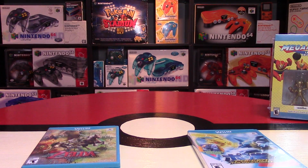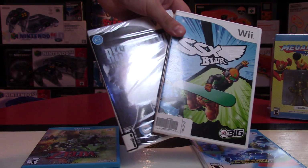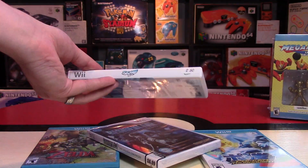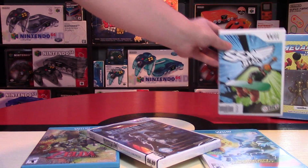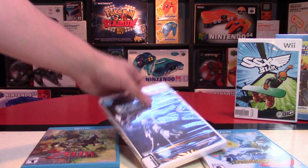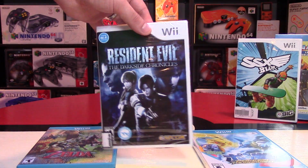Next up, let's stick with the games for a little bit. Let's go back in time, I guess, as we go through. So two Wii games that I picked up are SSX Blur, and then I also got Resident Evil The Dark Side Chronicles factory sealed. Blur I paid $2.50, so that was a really good deal. I'm not sure if the game's that exceptional, but I definitely thought it's time that I pick it up at that price point. And the Dark Side Chronicles I got for $17, but it is factory sealed.